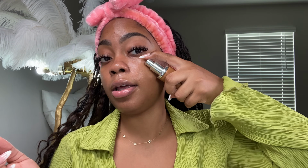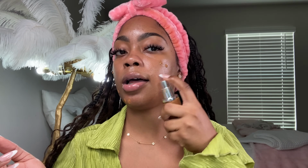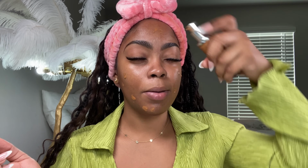I do not have flashback in my photos. I don't have to edit my face in my photos. My makeup looks flawless every single time. But yeah, this is the 20N. It is darker than me. I have dry skin, by the way, so if you're a dry skin girly, you can definitely use this one. And if you have normal skin, you can also use this one. I like the fact that it gives me a glow, and it makes my skin feel nice and dewy.